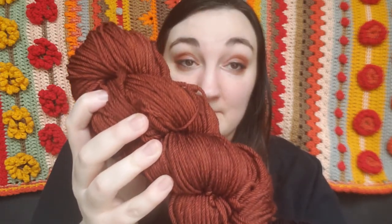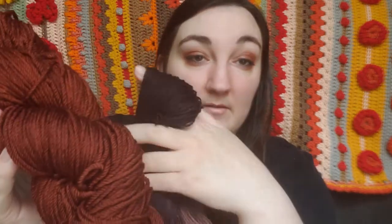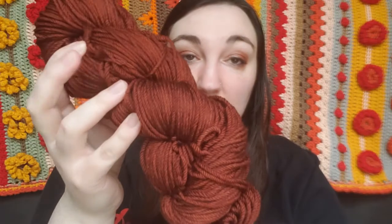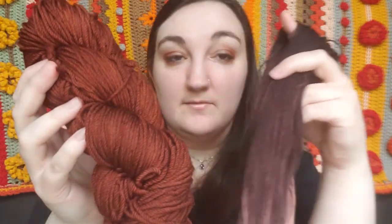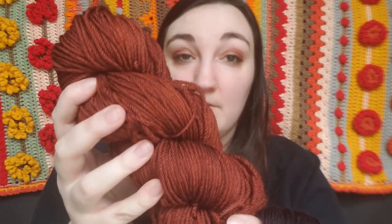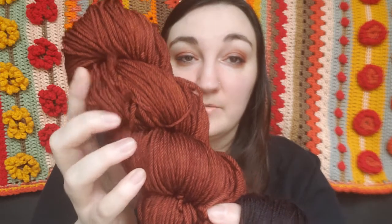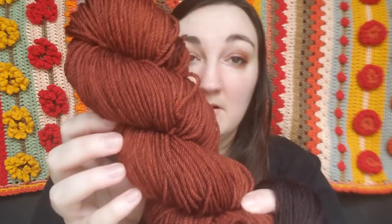gorgeous brown. To be honest, I love this brown, but this is a darker version of what I was kind of going for. Again, I love this brown too, but this brown is beautiful. It's a very chocolatey, reddish, mahogany kind of brown.